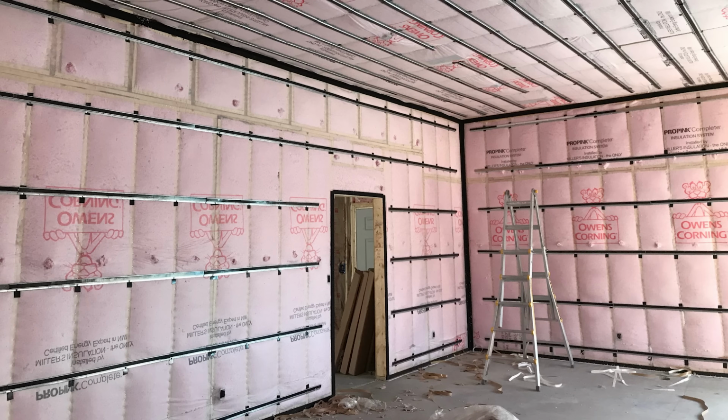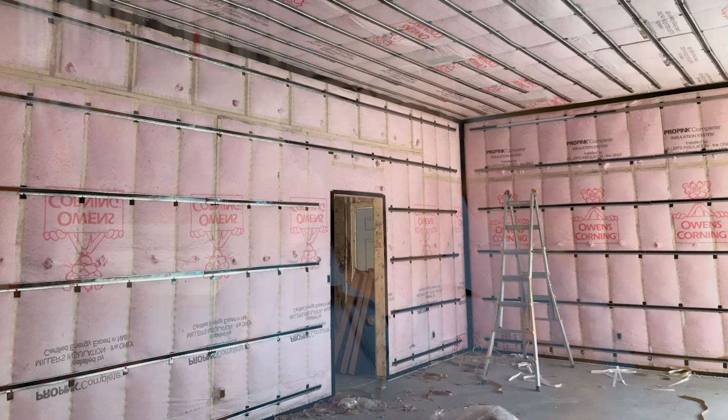So another aspect of the room that falls into the isolation domain is the door to the rest of the house. And this is a really important element of isolating the listening room from the rest of the house.